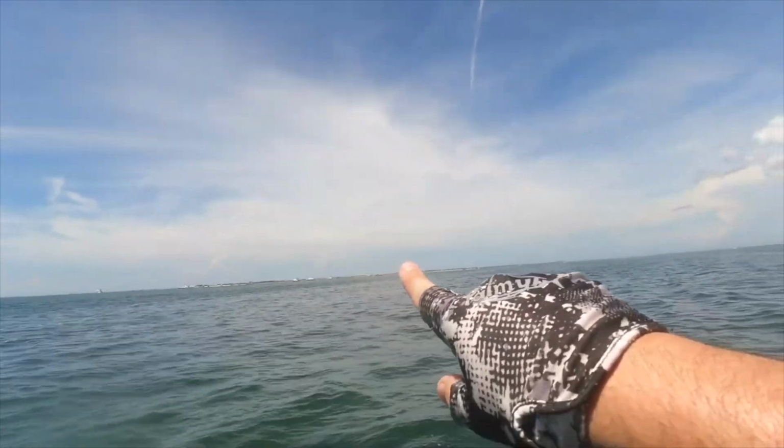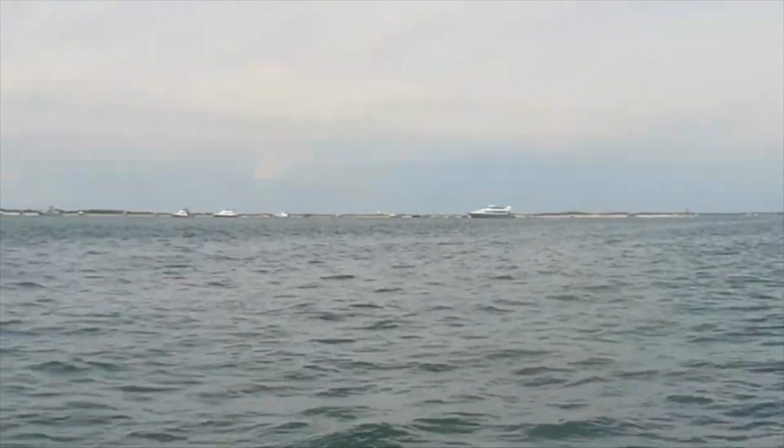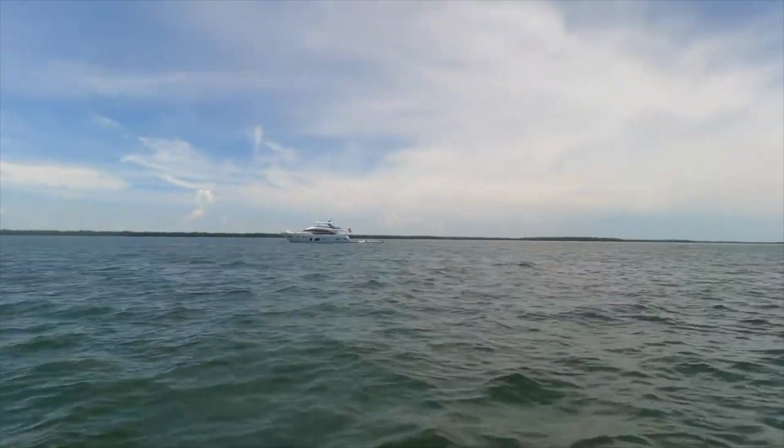And here we are pulling up right now on Anclote Island. You can see our Anclote Key. We can see the Anclote Key lighthouse directly ahead of us. Tons of boats out here. Definitely the day to be out on the water. Now it just occurred to me that I think we're doing something wrong, because we're out here on our jet skis. They're over there with their jet skis.